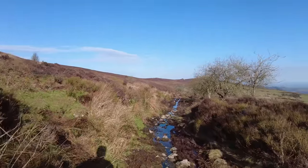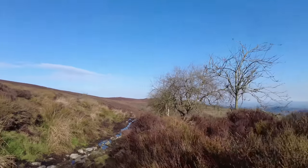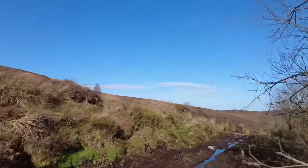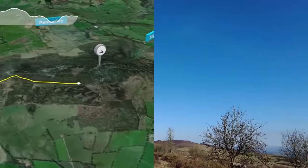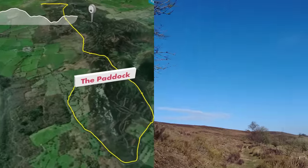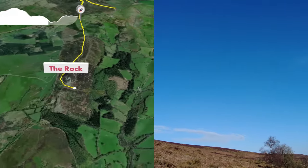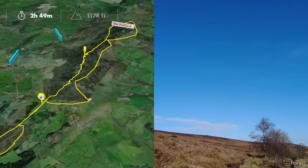There's always bog. It's everywhere. It's got a bit of everything this route. Bogs, boulders. So this route we've picked is a figure of eight, and you can see where we're heading for now. We'll go straight over here, down the other side and come back around the right hand side of it, and then up onto the top where the Stiperstones summit is.